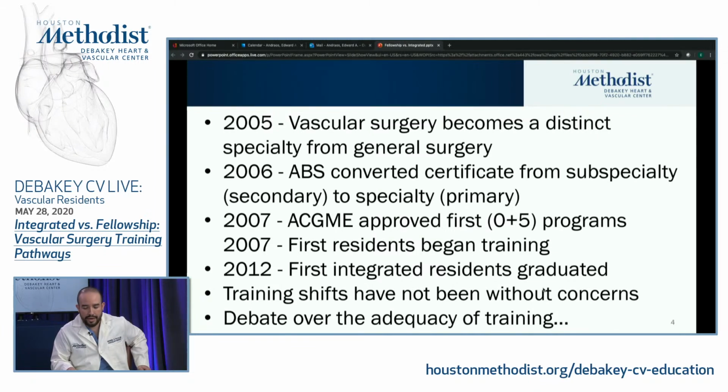A lot of people had increasing student loans, increasing debt, and many people just wanted to train for 5 years and then go on to practice surgery. And so because of those difficulties with recruitment, the thought was that if you could shorten training by a couple of years, and if you could recruit medical students early on, then you could increase the demand for vascular surgery, and that more medical students would then go on to become vascular surgeons.